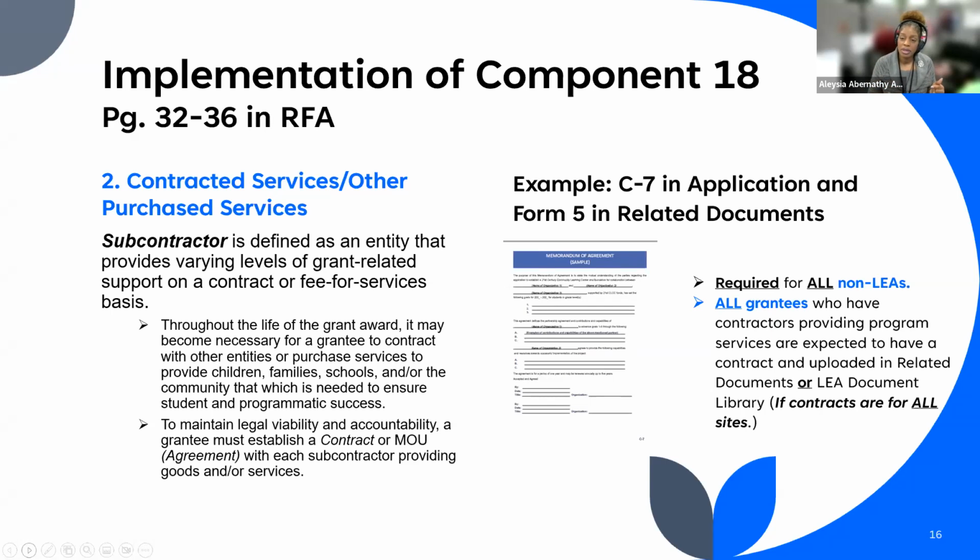So in your EGAP, there is a form that is provided for you. It's also in the application found on page C-7, but you can also find it in related documents under Form 5. If you look at the first bullet, this is required for all non-LEAs. Form 5 is required for non-LEAs from the very beginning, because we know in order for you to have been awarded this grant, that means that you have partnered with an LEA, and an MOA or MOU was done and signed off saying that the local school system was going to partner with you and support you through this endeavor.